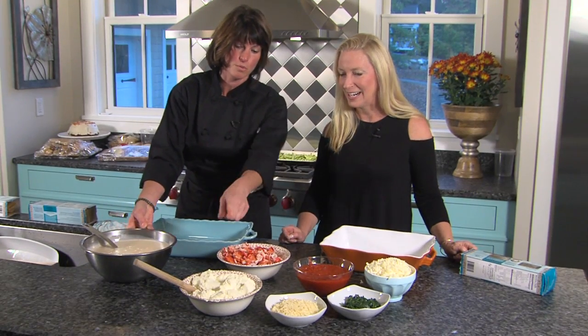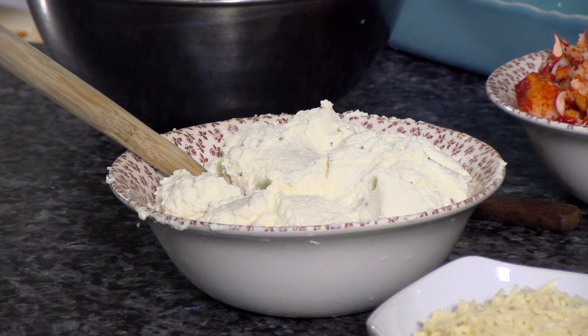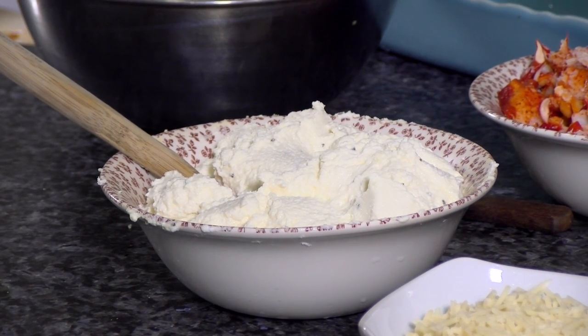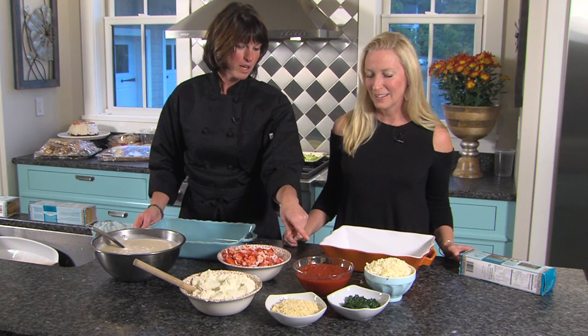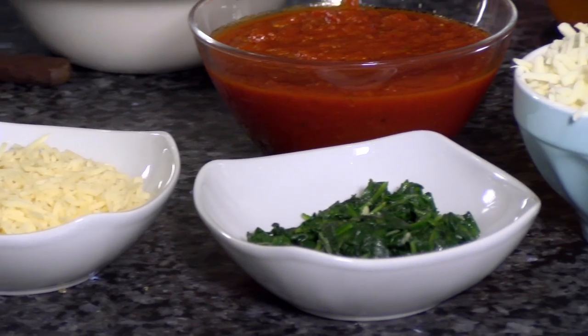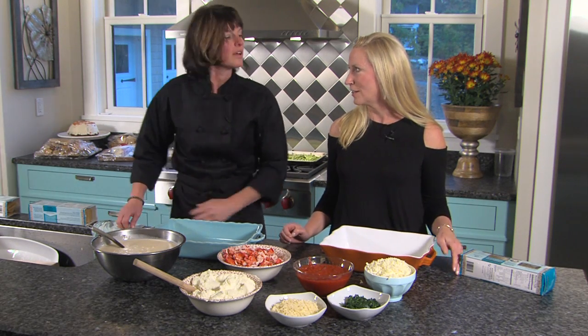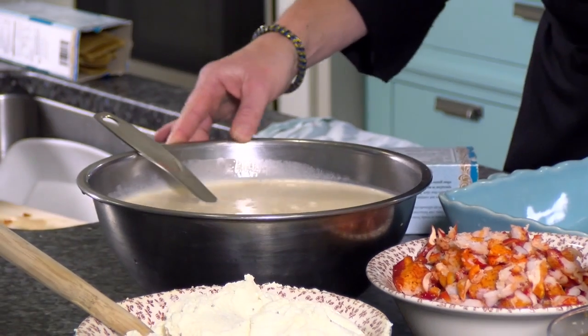Then we have some ricotta here. Just straight up ricotta? I mixed two eggs in it so that when it cooks through, it has some nice body to it, and I put a little oregano in. A little bit of tomato sauce here, some Parmesan cheese, some mozzarella cheese, and then I sauteed a little bit of spinach, and I think it's going to be great in here. It adds a healthy touch. It sure does. And then this is a bechamel sauce.